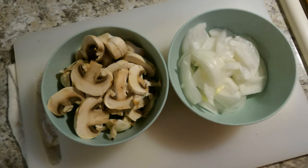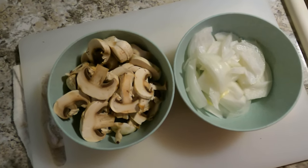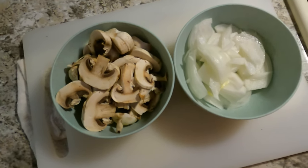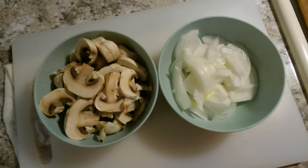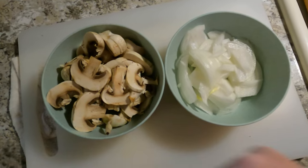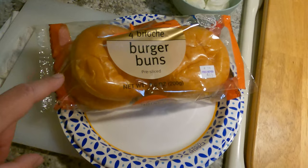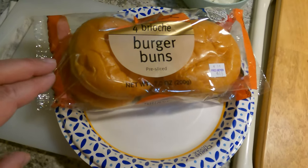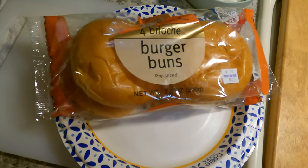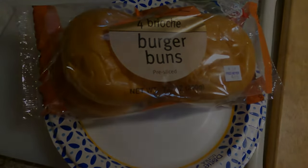This is a super easy recipe. All you really need are these three things: hamburgers and the mushrooms and the onions. And of course, you can't go without my spice mix, so I will give that a little toss on top of my onions and my mushrooms. Guys, I got some brioche burger buns at Fred Meyer, and I'm going to toast these as well on the griddle, so I'm adding this to that list.